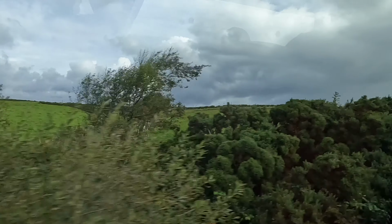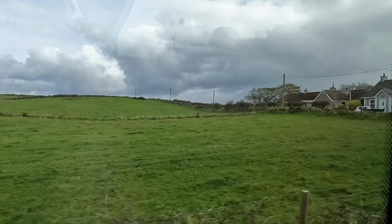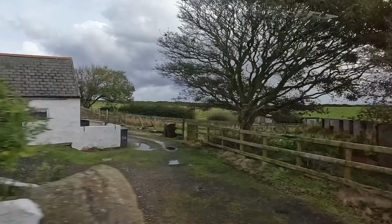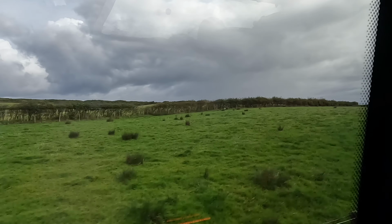Rathlin Island's very recognisable in Game of Thrones. They use it a lot as a backdrop. It's also exactly what you see at the viewing point. Now, normally looking out from the viewing point, you would see Rathlin Island. To the right of it, sitting in behind, the Mull of Kintyre. To the left of it, Islay and quite possibly Jura. These all lie off the Scottish coastline. Just depends on the visibility.